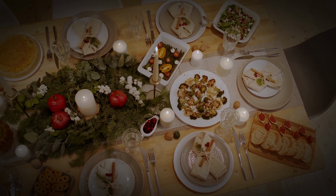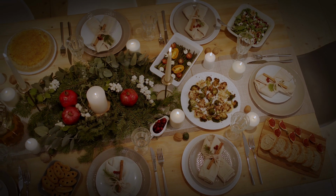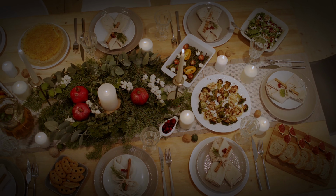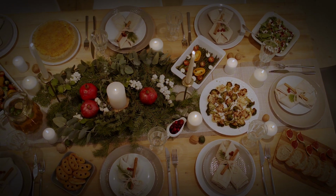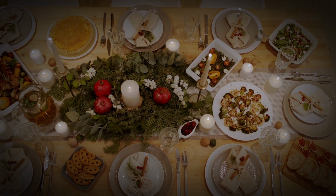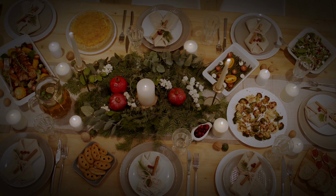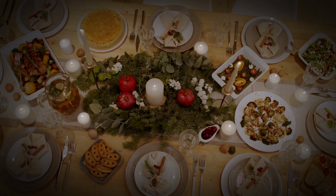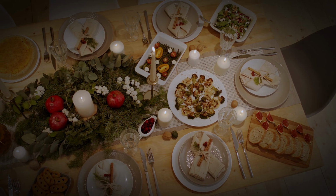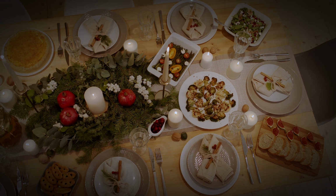To add an extra layer of flavor, caramelize orange slices for garnish. Slice 1 orange into thin rounds. In a skillet over medium heat, sprinkle 2 tablespoons of sugar evenly and let it melt without stirring. Once the sugar turns a light amber color, carefully add the orange slices and cook for 1 to 2 minutes on each side until they are caramelized. Remove the slices from the skillet and set them aside.